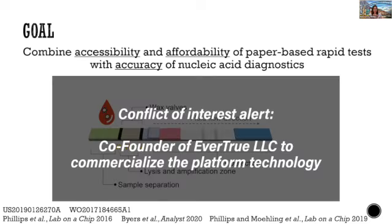The conflict of interest that I have is that I am a co-founder of a company, Evertrue, that is working to commercialize this platform. All of the research that I'm presenting so far is from my academic lab, though.